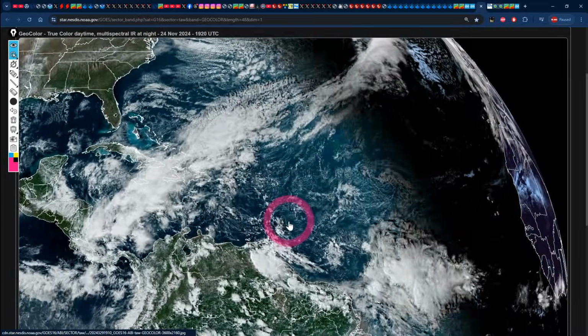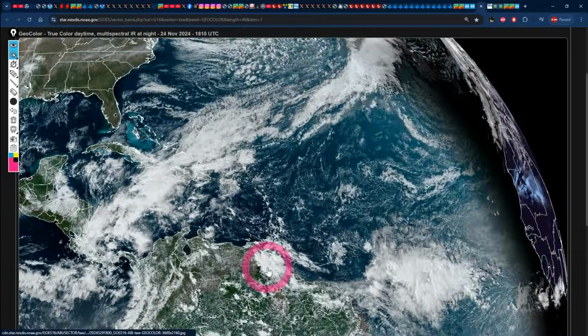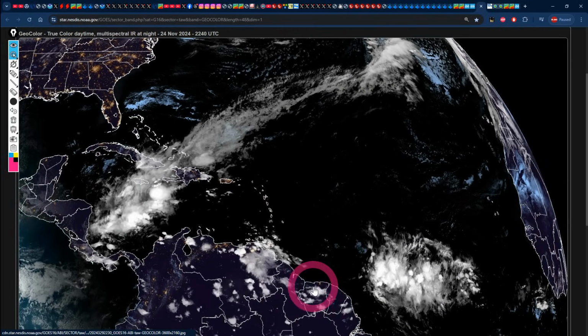We're talking about Barbados, section of St. Vincent and the Grenadines, St. Lucia, Grenada, Trinidad and Tobago, Venezuela, Guyana, Suriname as well.